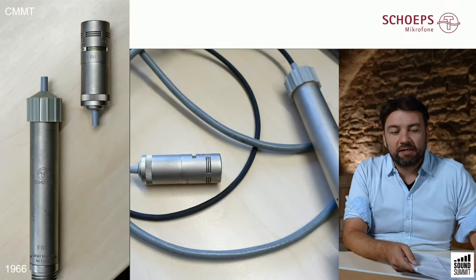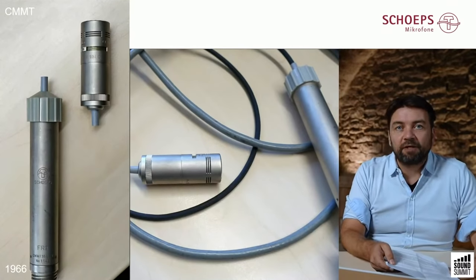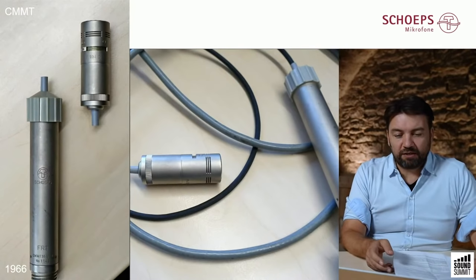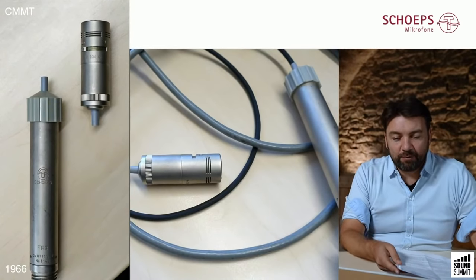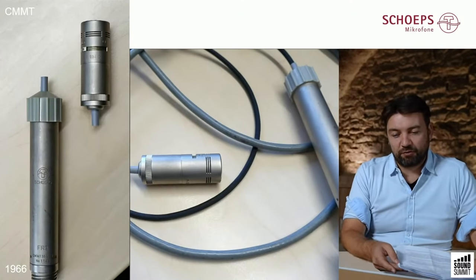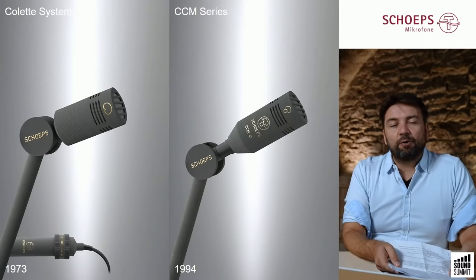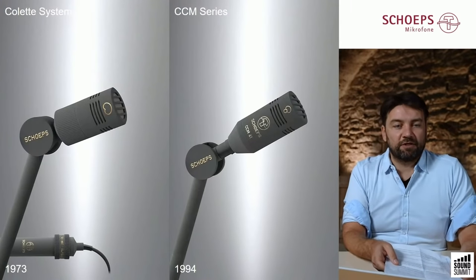It's the CMMT series that was sold exclusively in France in 1966 and the following years. You see in the picture that you have an active extension cable that you can put in between the capsule and the amplifier. And as this series was exclusively sold in France in that time, we know nowadays that a couple of years after the introduction of the series, it got a nickname. It was a French name, and it then was also called Colette. And that was only a few years before the official launch of nowadays Colette system in 1973.